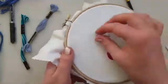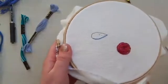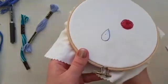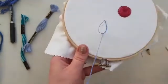And I'll just show you an example of long and short stitch in a second. Again, another one that I did whilst I was at university. So I'm just moving my hoop around as I'm stitching just to help me out a bit. Split that thread.